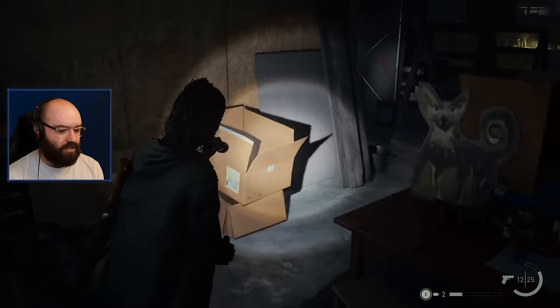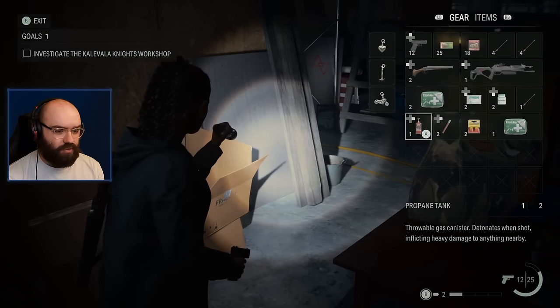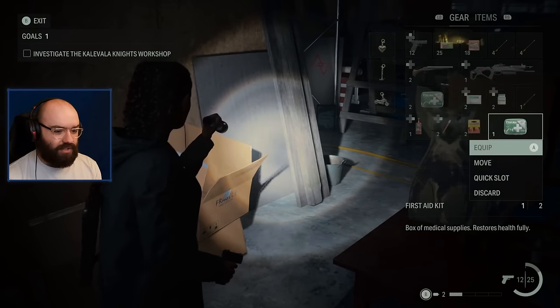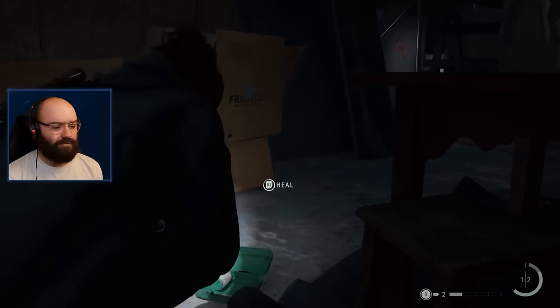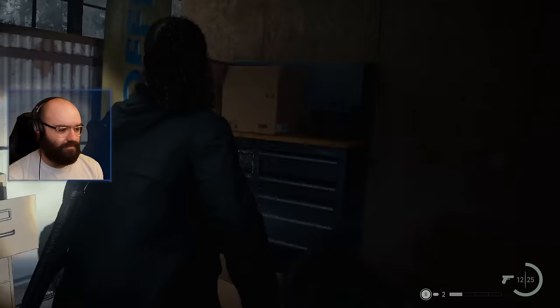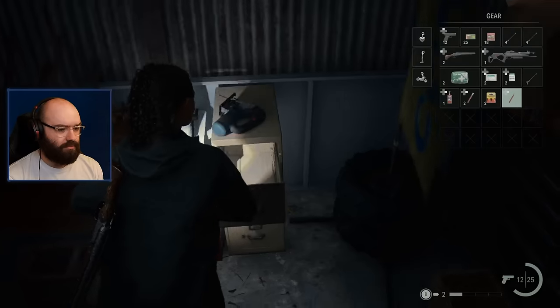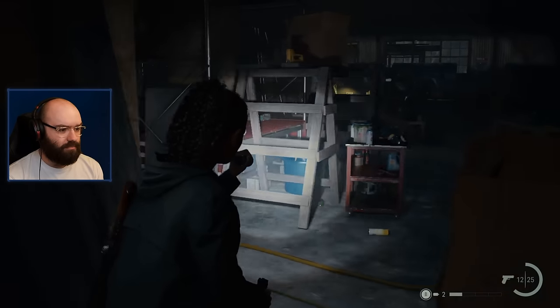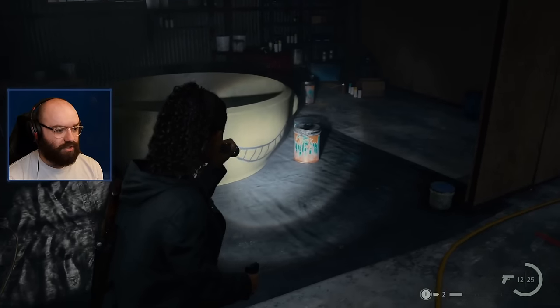Inventory full. Oopsie. Sorry, I got something that I can use. We'll heal ourselves with this. Free up some space. Oh. Cult symbols. It's creepy.